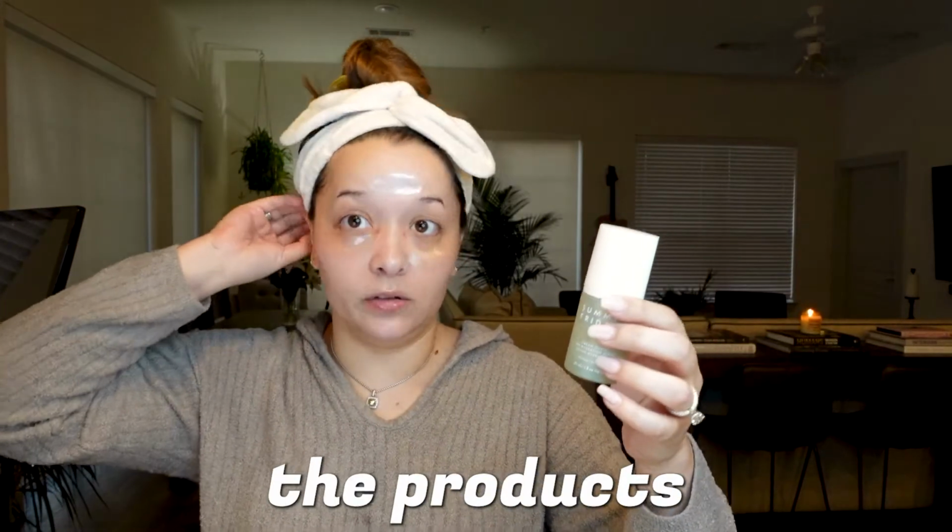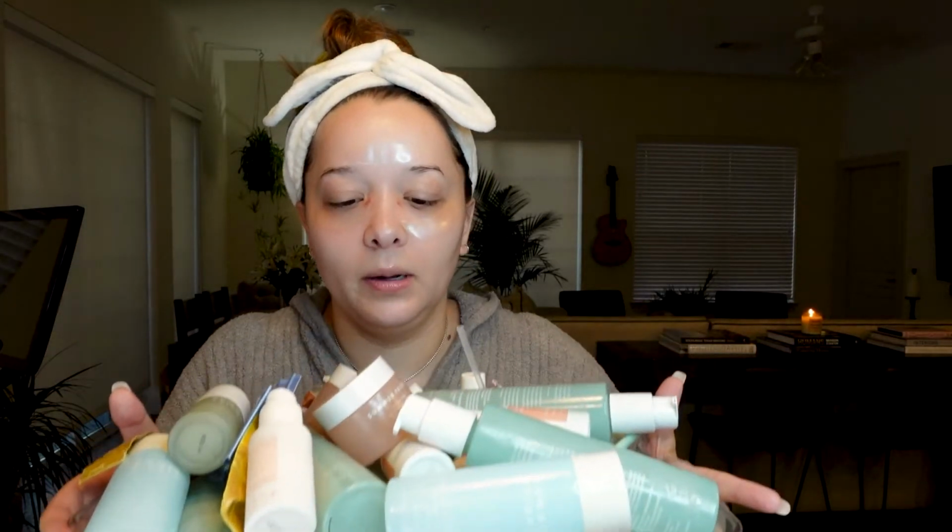Why do I have so many bottles that I'm hoarding? Well, because Summer Fridays does have a recycling program. I believe off the top of my head, once you collect 5 empties, email them and you can get a return label to send them back. You break it down, send it back in a box. They recycle and dispose of the products for you in the proper way. I believe you get a mini jet lag mask in return. So at this point, they just need to send me a gallon size of the jet lag mask when I mail this back.